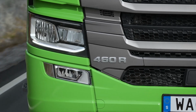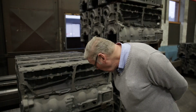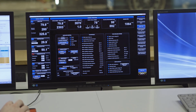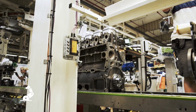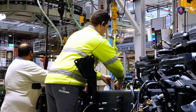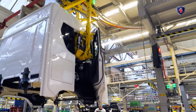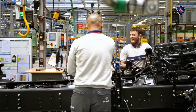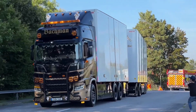Now, this approach saves time, reduces waste, and ensures that every truck is optimized for durability, efficiency, and safety. But it's not just about raw performance. Comfort and usability are just as important. Scania's design teams collaborate across multiple disciplines, from aerodynamics to ergonomics, to make sure the truck is both fuel efficient and driver friendly. One of Scania's biggest strengths is its modular design philosophy. Instead of designing every truck from scratch, Scania sometimes uses interchangeable components, allowing for greater customization and easier maintenance. And this means customers can build the perfect truck for their specific needs, whether for long-haul transport, construction, or distribution.